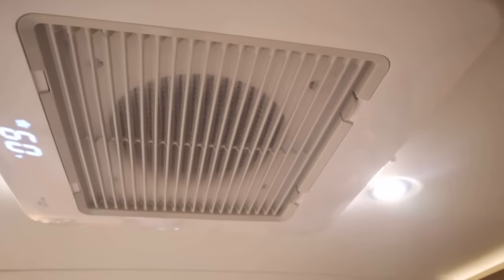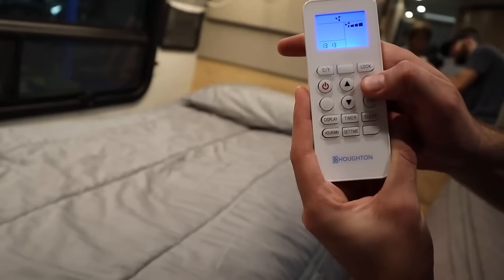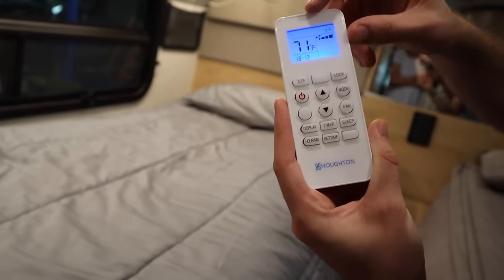It's on. Where is it? It's on right now, and it's on high right now. Look here, low. Let me bring it down to low. Running. So that is pretty amazing, how quiet that is. Yeah, it is.